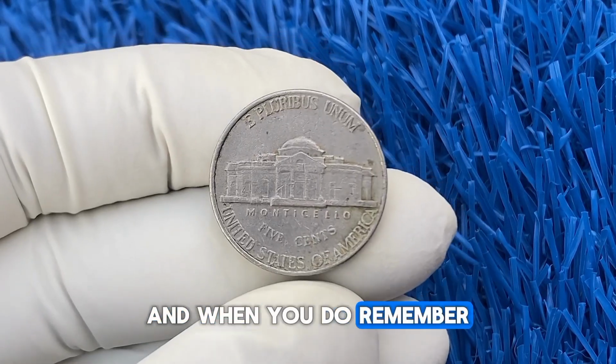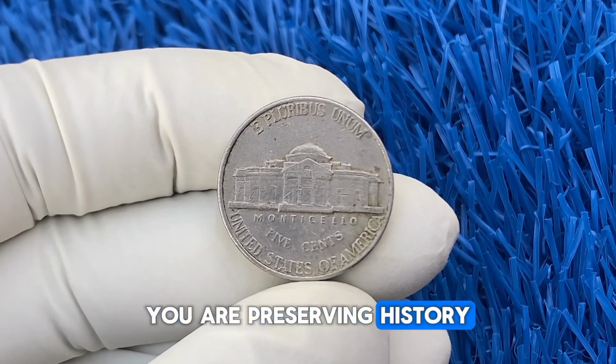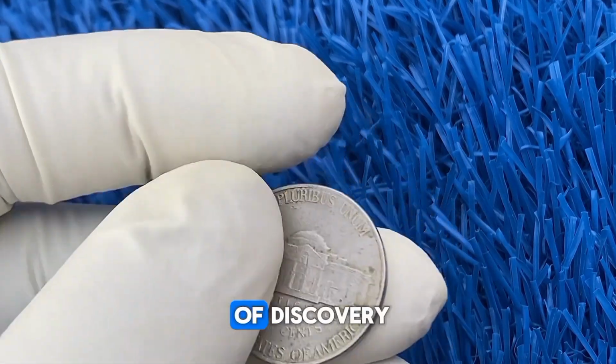And when you do, remember, you are not just collecting coins, you are preserving history and becoming part of a community bound by curiosity, passion, and the thrill of discovery.